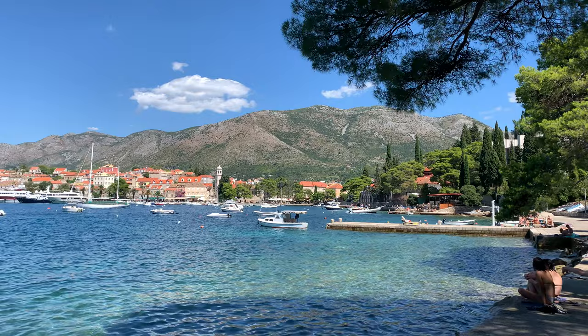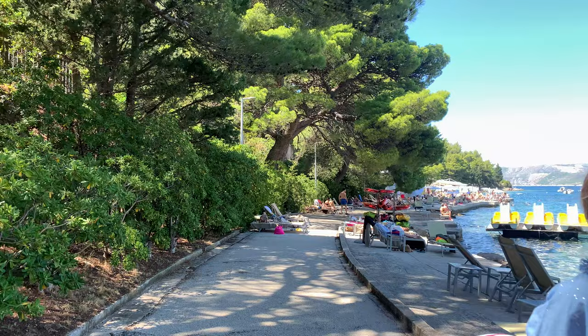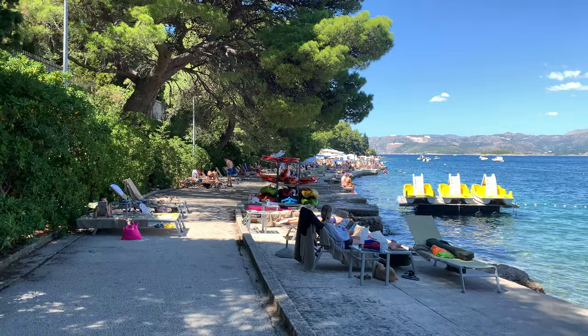Got in touch with a couple of folks back home. It's not looking good for isolation when we go back, but it is what it is. So we're not sure what this area is down here, whether it's private or attached to the hotel, or we don't know. So find out.